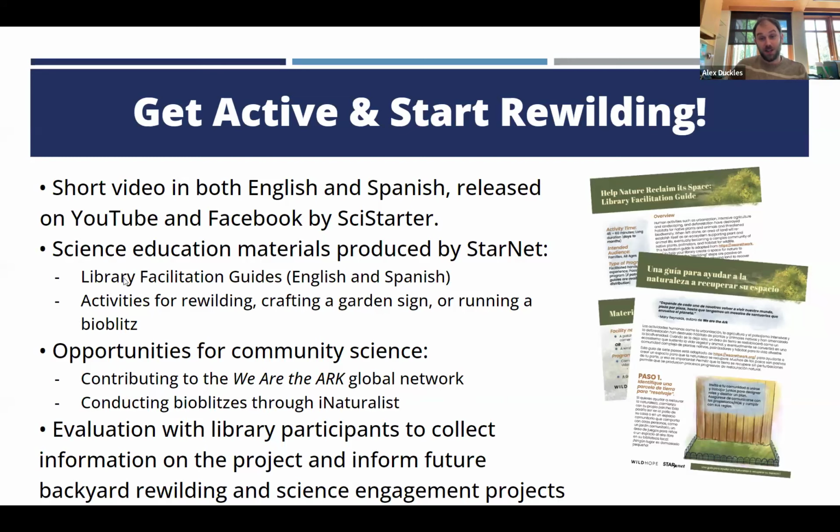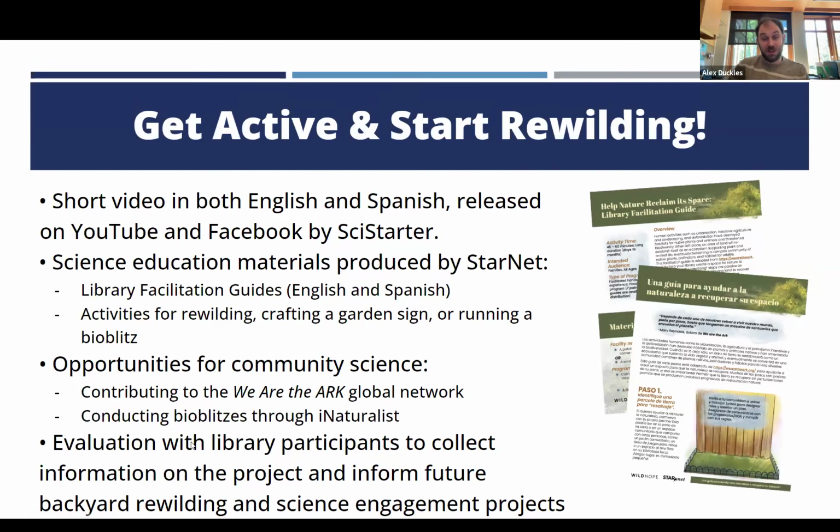And then, of course, running a BioBlitz, I like to think of BioBlitzes as the way to fully understand the nature that you have worked so hard to recover. And it's great to run a BioBlitz the moment after you've created a wild space, or season by season or year by year, to see that nature come back in. And then, of course, SciStarter has been a great ally in finding the opportunities to link this to true community science efforts. It's not just about doing the effort yourself, but contributing to a larger body of work.